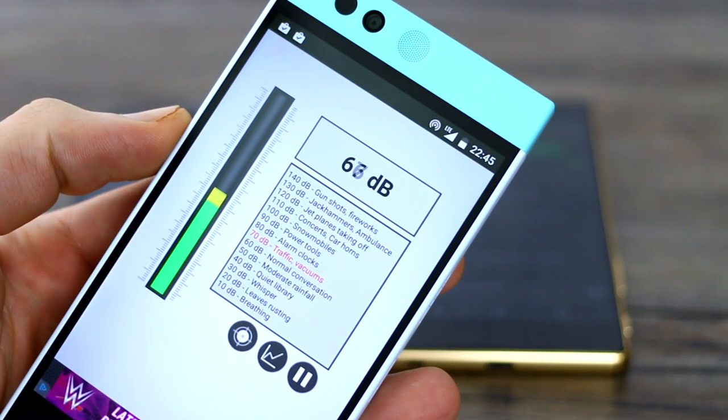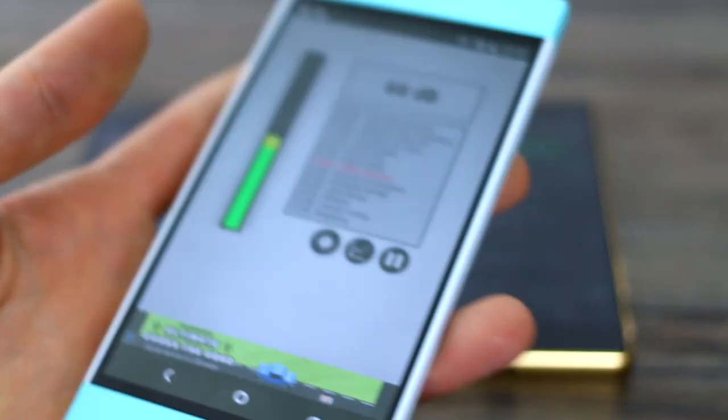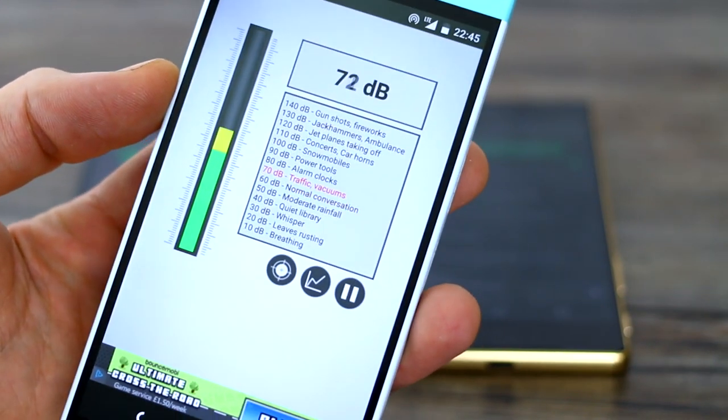We've got an HTC 10 and an Xperia Z5 Premium. We have a NextBit Robin measuring sound. The NextBit Robin just came in today. So we've got the Sound Meter Pro app on here.